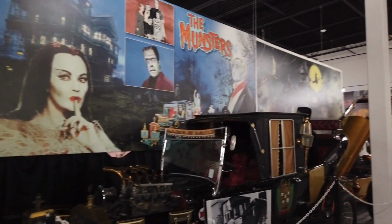Alrighty guys, so it's so cool to see all these cars in one place. So many infamous cars that you wouldn't even think of where they are today, but they're here in a museum. It's pretty wild. Pretty neat to see them. Let's check out a few more cars.